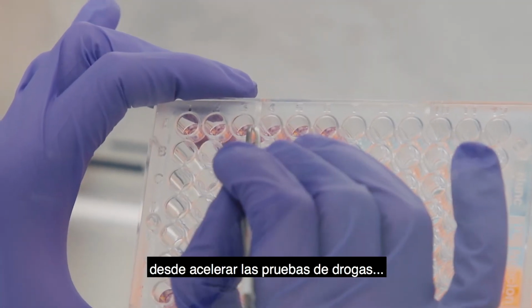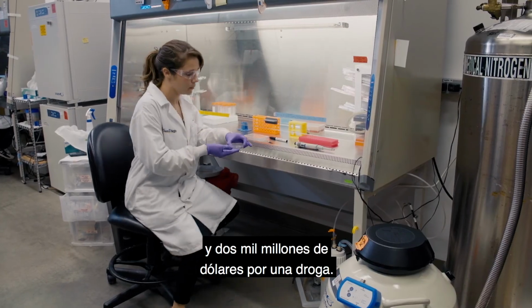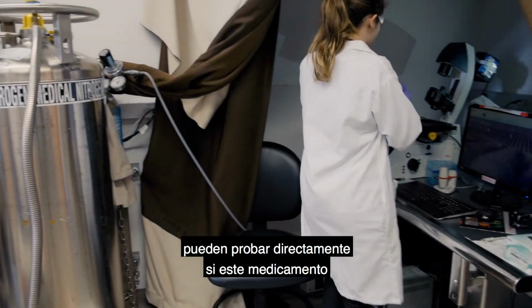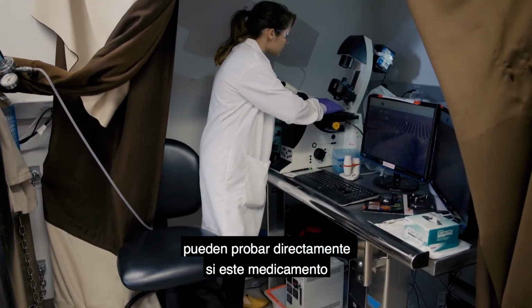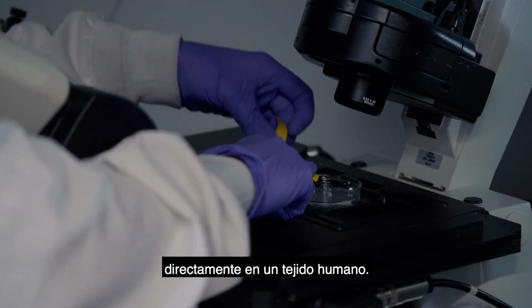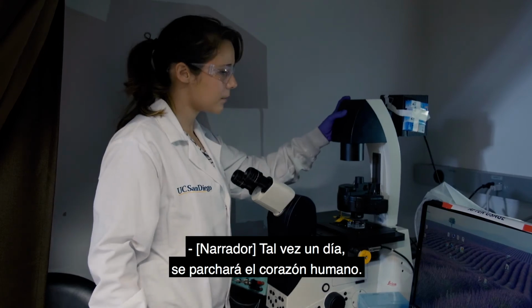From speeding up drug testing, it takes on average 12 years and $2 billion for one drug. Now, since we can print this human tissue, they can directly test whether this drug will be toxic or whether this drug will be effective or not in the situation of the human tissue. To perhaps one day patching the human heart.